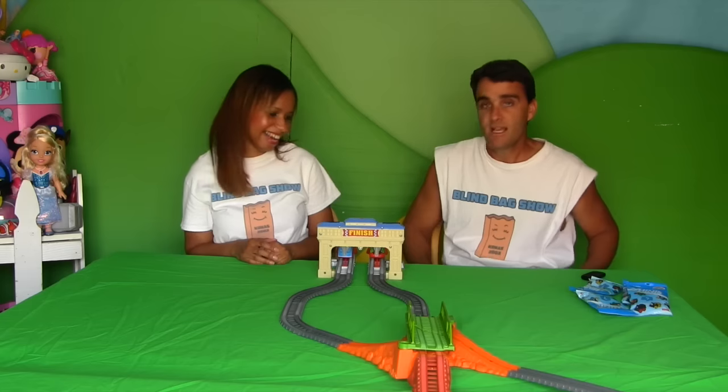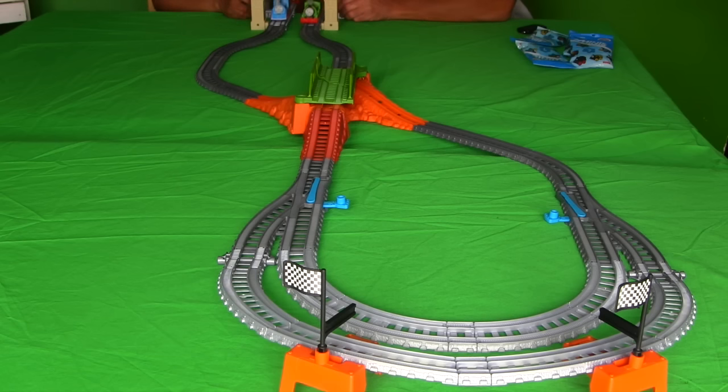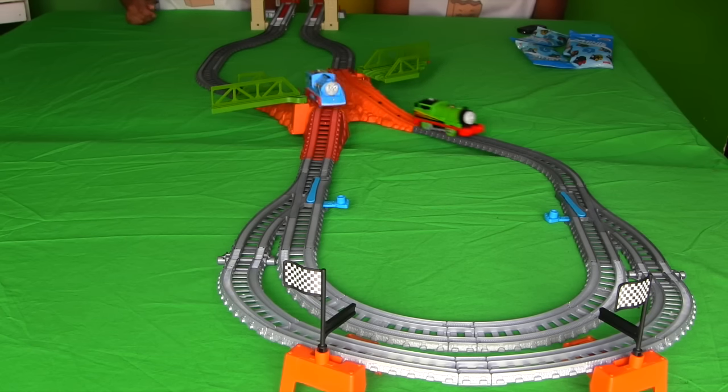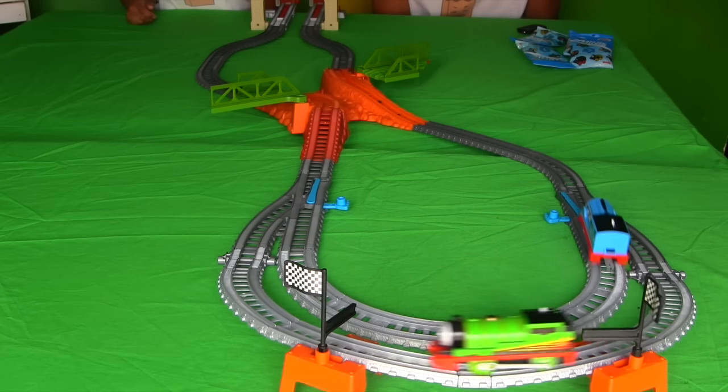Are you ready? Okay, on your marks. Get set. Go! Uh-oh. Push the button. It's okay. Percy's going to win. Go, Percy, go. This is your round, Percy. You better go faster than that.